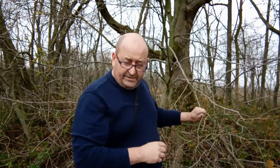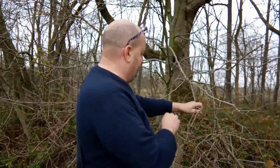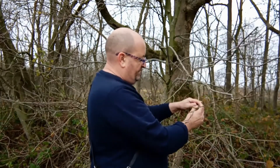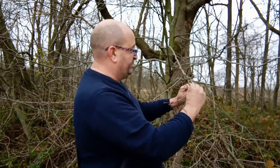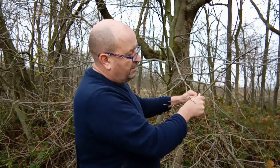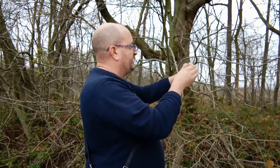The only thing I found is a woodcock, which I nearly trod on, funny enough. If I'd got my net, I could have caught it, because it struggled to gain height. But there's no sign of any white-letter hairstreak eggs. This looks like it could turn into another quest.